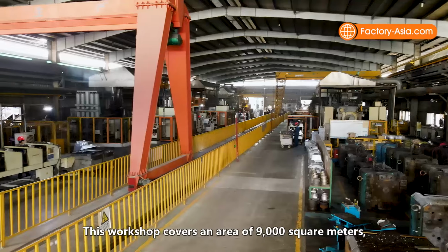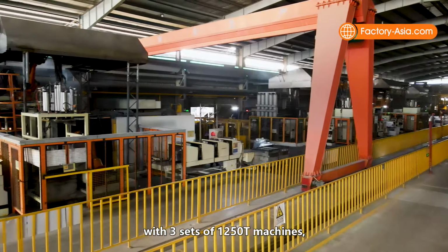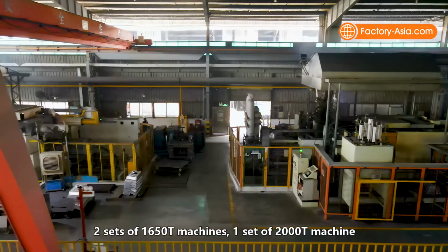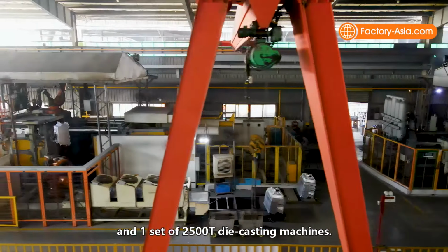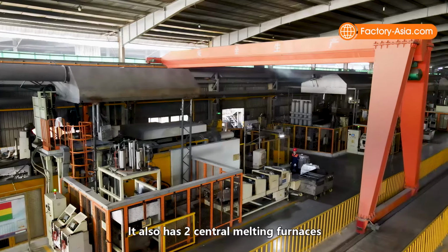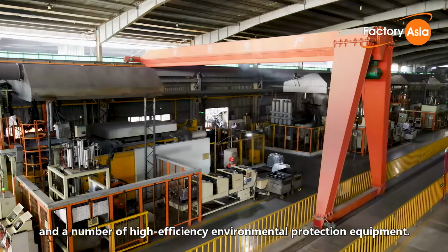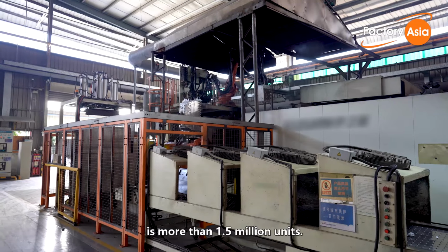This workshop covers an area of 9,000 square meters with 3 sets of 1,250-ton machines, 2 sets of 1,650-ton machines, 1 set of 2,000-ton machine, and 1 set of 2,500-ton die casting machines. It also has 2 central melting furnaces and a number of high-efficiency environmental protection equipment. The average annual production capacity is more than 1.5 million units.